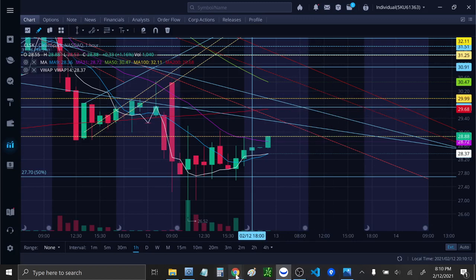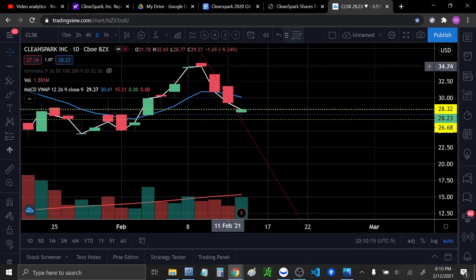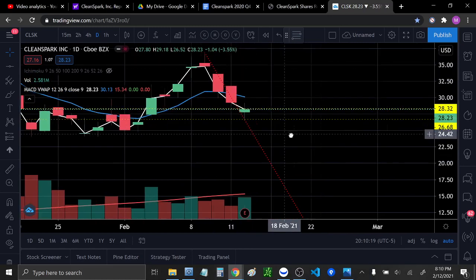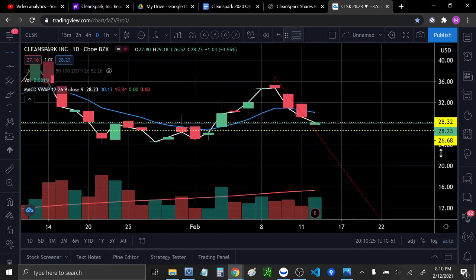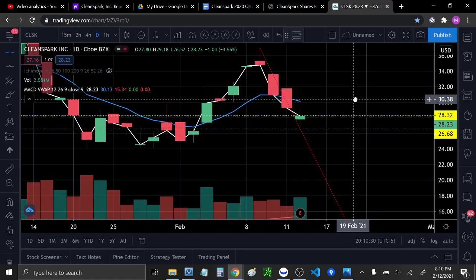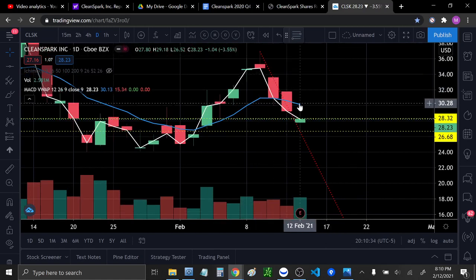Let's look at it from a cleaner view on TradingView. So these candles were pretty large bodied, and then we finished here with some push to the upside. So hopefully, I think we'll continue that push, given that even with the bad news and the recent market sell-off, not just on CleanSpark but the Nasdaq in general, we were able to stop it.